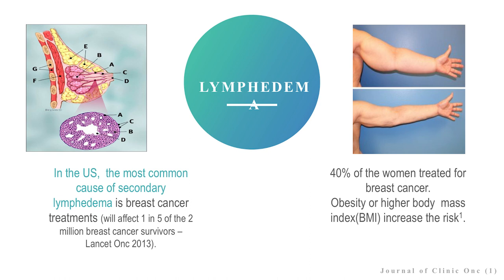So in the US, the most common cause of secondary lymphedema is breast cancer treatments, which will affect 1 in 5 of the 2 million breast cancer survivors. About 40% of women treated for breast cancer who had any kind of radiation to the axilla or axillary dissection will develop lymphedema. Obesity or higher body mass index increases the risk.